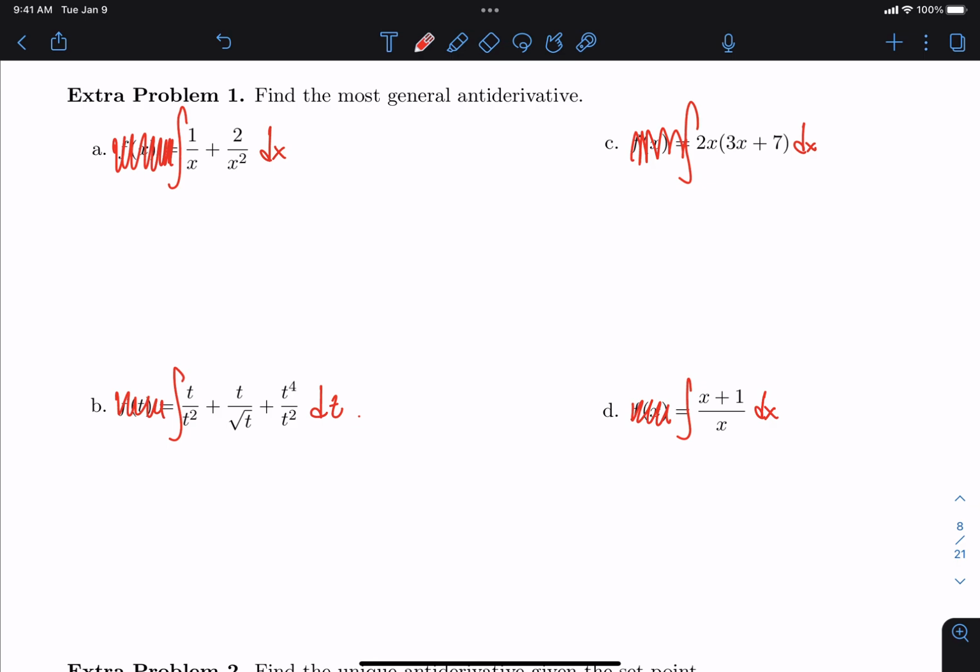Yeah. So I think t squared, yes, t to the 4 over t squared gets us t squared. I think the other two weren't quite simplified correctly. t over t squared is just t to the negative 1, right? Or 1 over t. And then t over t to the 1/2, right? Is just, we subtract the powers. So the power on top is 1, the power on bottom is 1/2. So that becomes positive 1/2. So I'm not really sure where these 2's are coming from. But this should be a positive 1/2.